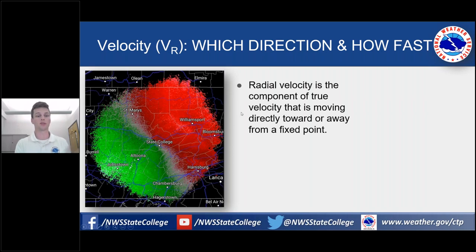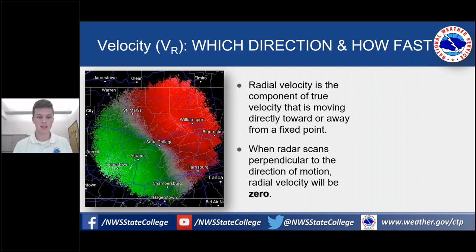So radial velocity is what the radar actually measures. It can only measure motion along the direction of the beam. It's the component of true velocity that's moving directly toward or away from a fixed point. So say I'm scanning out in this direction and something's moving side to side on the screen. The radar is not going to be able to detect that kind of motion, but if I've got something moving toward me on the screen along the radar beam, it's going to pick that up perfectly well. If it's at a bit of an angle, it's going to be a little different. It involves some geometry. When a radar scans perpendicular to the direction of motion, radial velocity will be zero. Does that make sense to you guys?